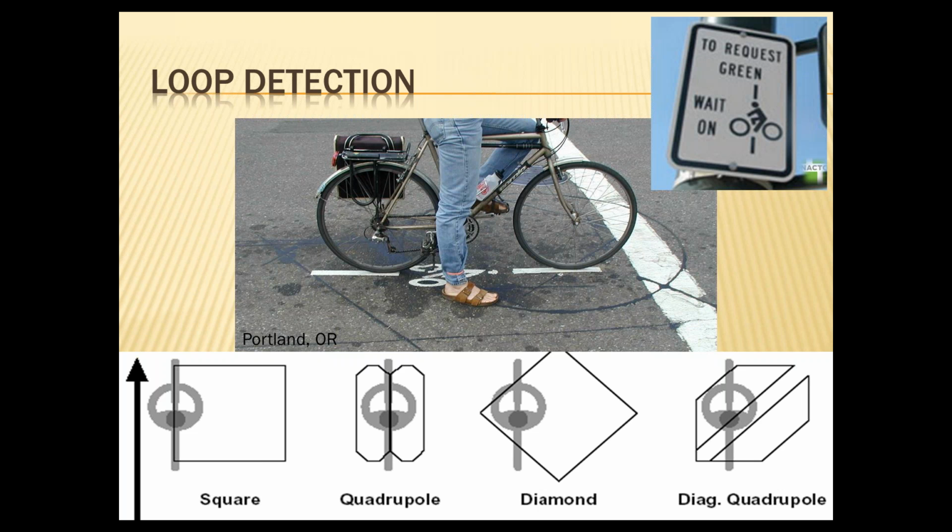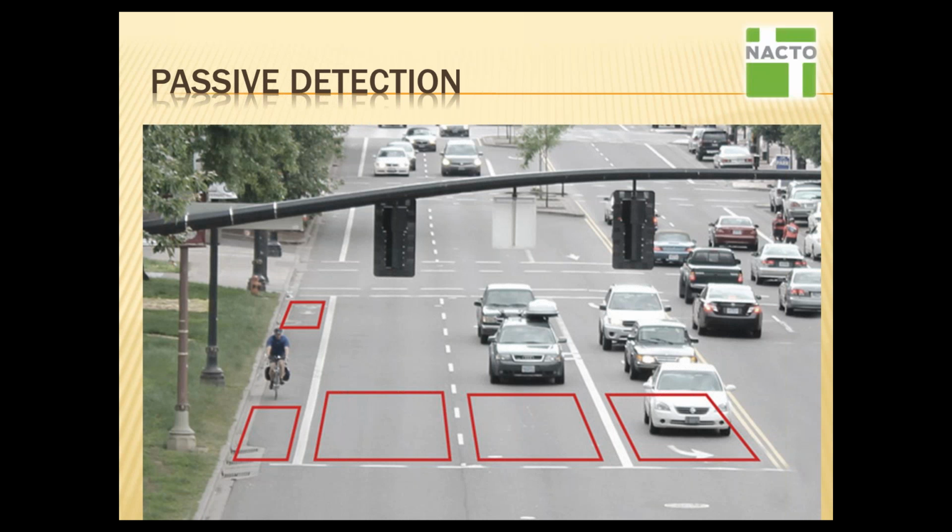That pavement marking may also be important on the other passive types of detection, particularly on a shared lane type scenario where the bicyclist has the full width of the lane to position themselves and they may not be in the best spot to be picked up. So maybe even in those scenarios you would want to consider having that marking. And then, we have the whole range of passive detection available to us, and a lot of it has to do with how sensitive the system is set up to be, and can it pick up the difference between a bicyclist and a car?